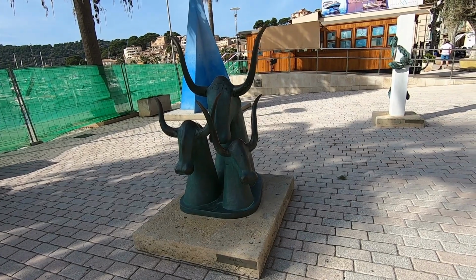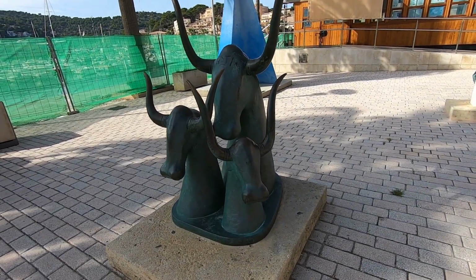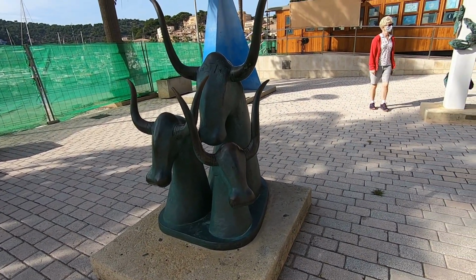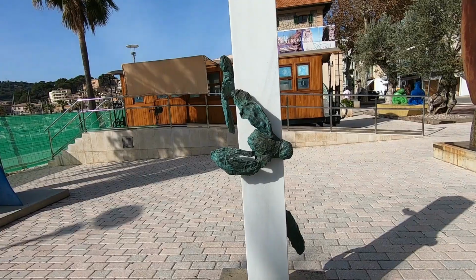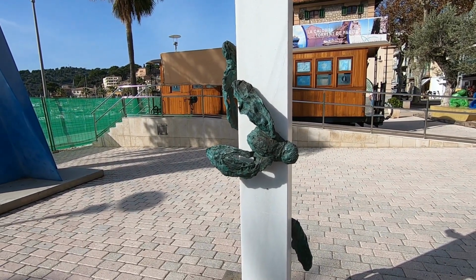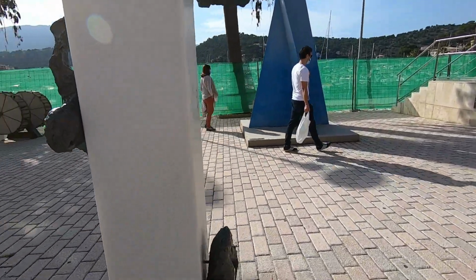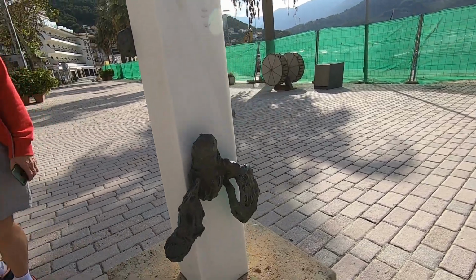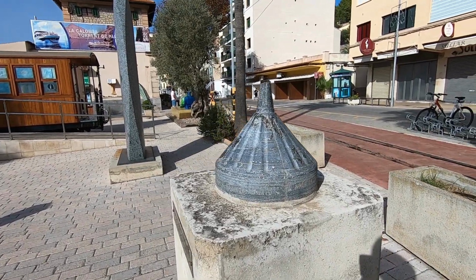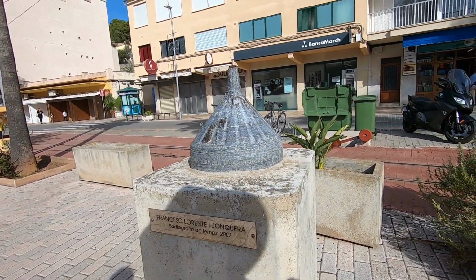Many of the places we've visited in Mallorca, we've seen works of art in the streets. Here's a particularly nice one. Anita's decided she wants these in our garden. Not so sure about this one though. Can't quite work this one out.